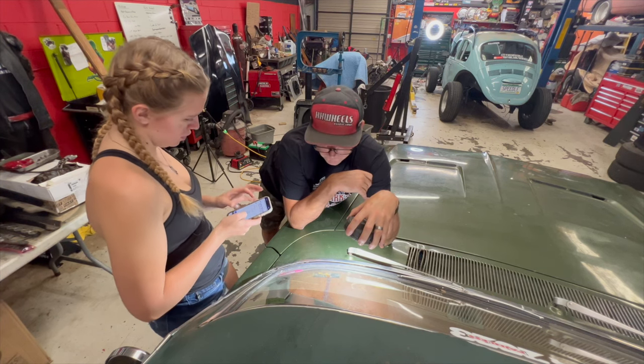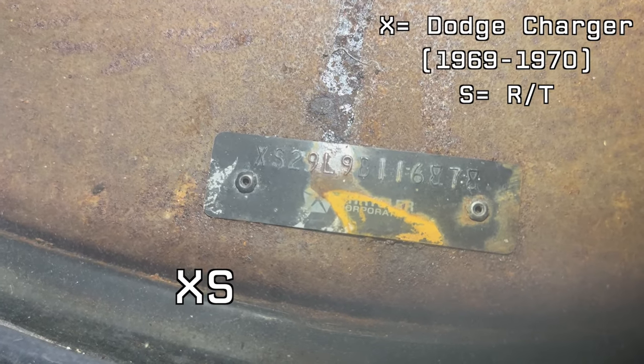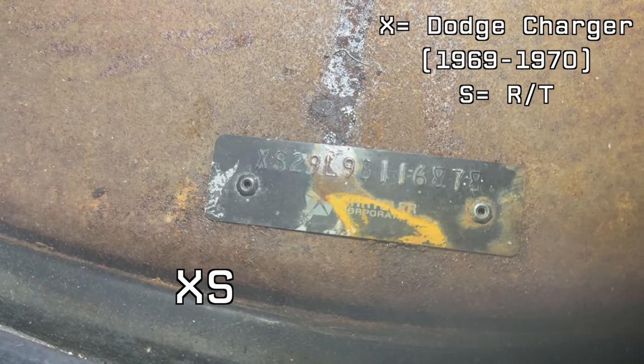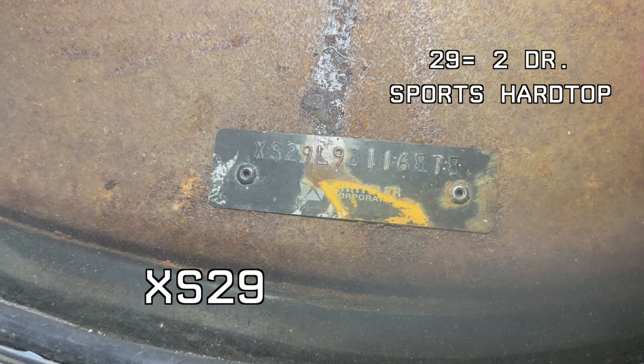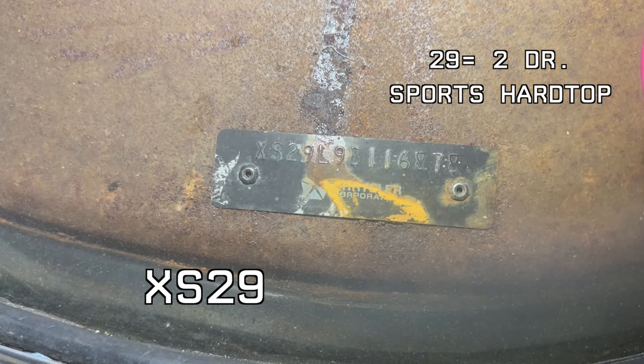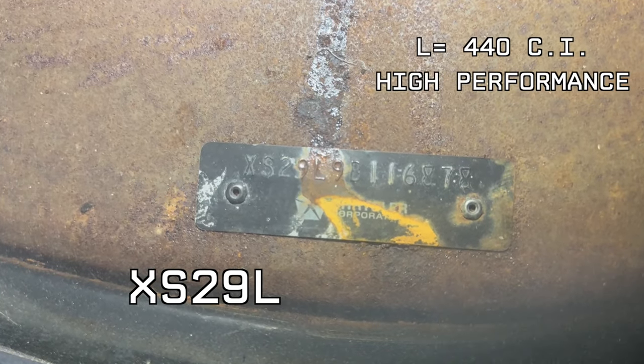Right, give me the first two digits. XS. We have Charger, RT. Third and fourth: 29. That's two-door sports hardtop. What's the fifth one? L is 440, high performance. So it was born with a 440.